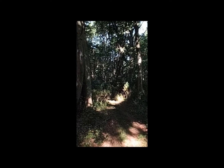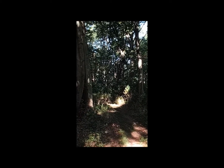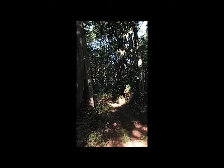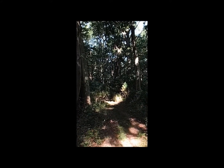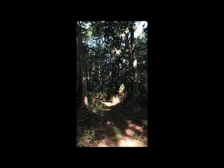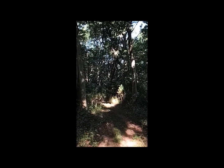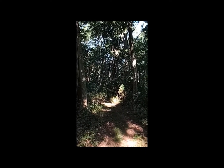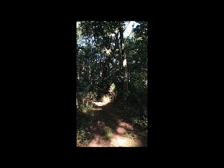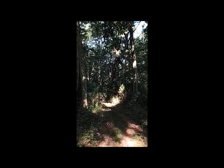Okay, this is the start of the next linear spur to the second loop. As you can see, it's still the red trail. We never really changed color here because other than the two loops, there are no other spurs or anything really off these trails for the public. I'll go down this a little bit, but I don't think I'm going to be doing the extra loop just because of a time factor.